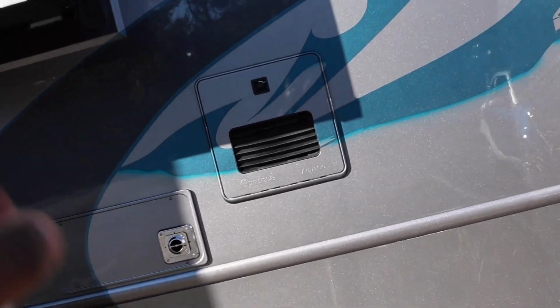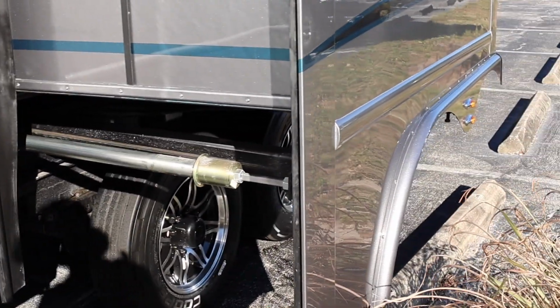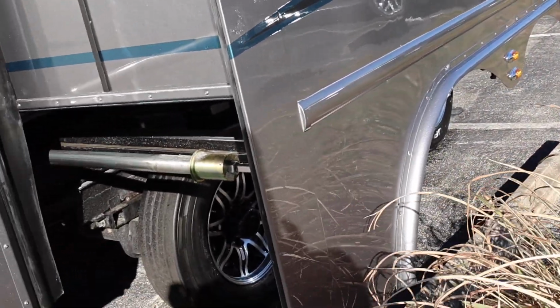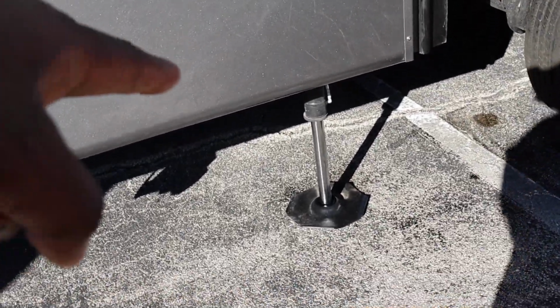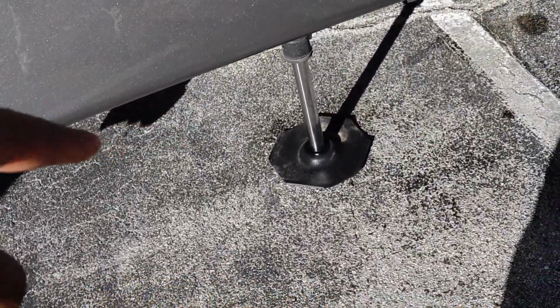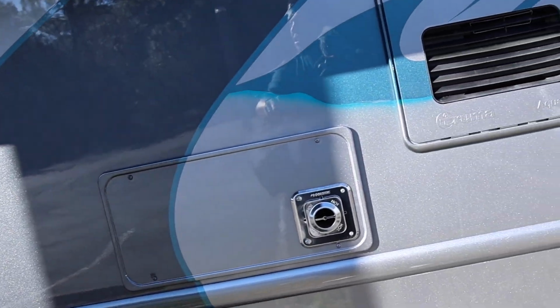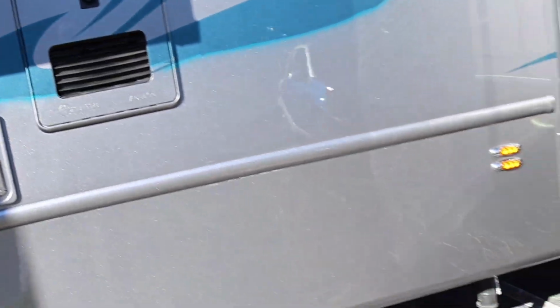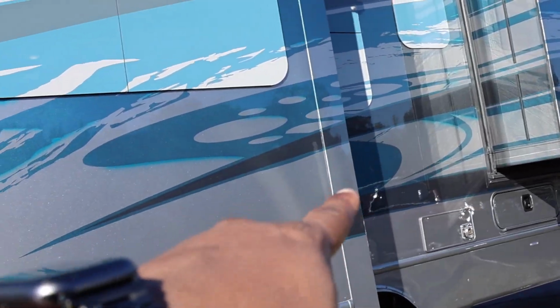This has the Truma tankless water heater. Now I did notice that some of the slides are going to be cable driven, and then they have some rack and pinion slides too. Look at the foot for the jacks or landing gears. You have a furnace on this side. I wonder if this has 1 or 2 furnaces. Normally they give you 1 or 2. And here's the second one right back in the back of the RV here.